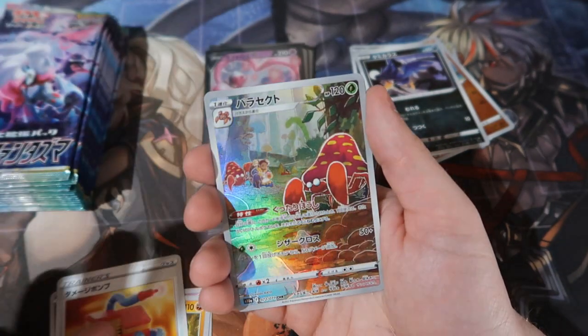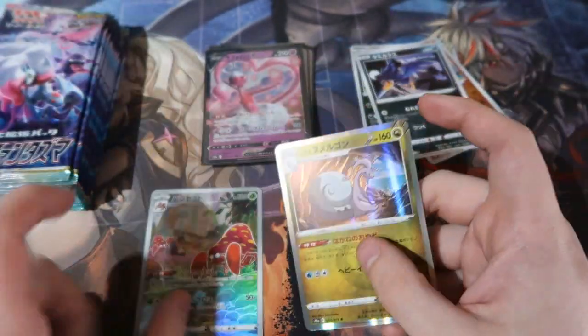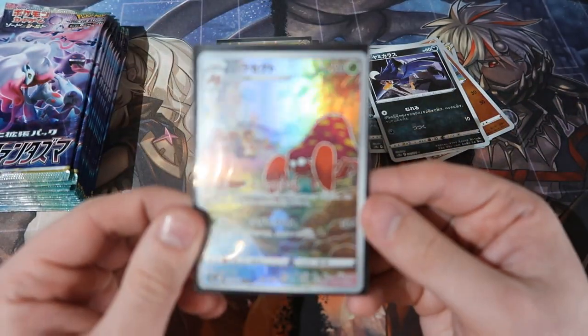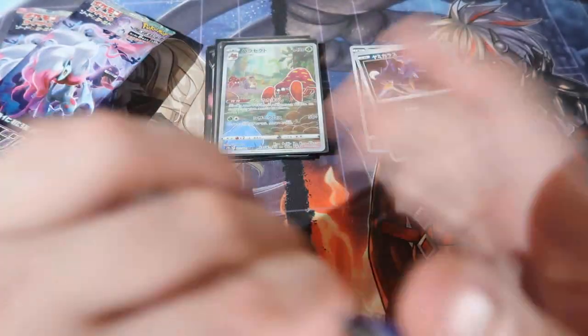Sudowoodo. Oh, yeah, baby. We get a cameo. Parasect. Let's go. That's great. I love this, people. I really do love opening up Japanese packs. It's freaking amazing. A Parasect cameo card. Love it.